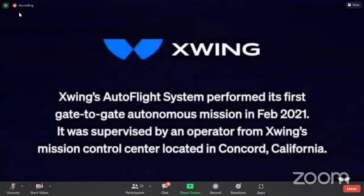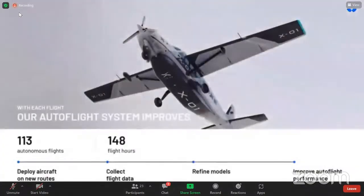For the sake of time, I'm going to stop here. But it takes it back to the end. The videos are meant to be shown and watched to the end. But basically, at this point, we have what it takes to integrate into the airspace.